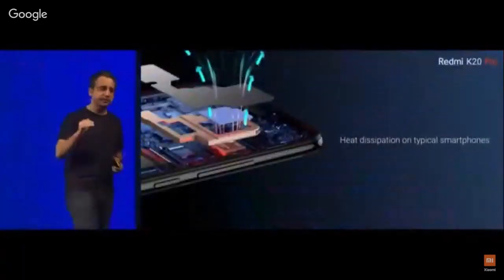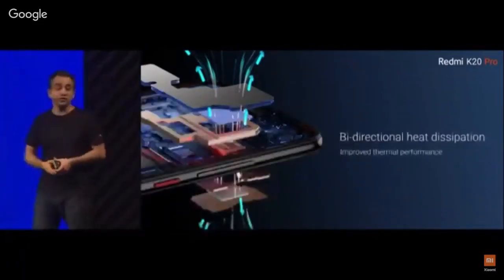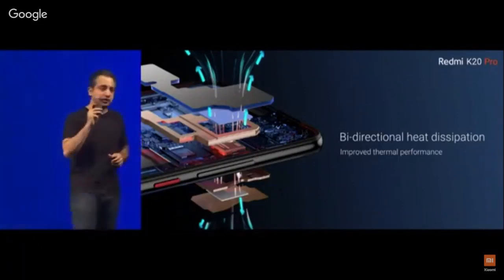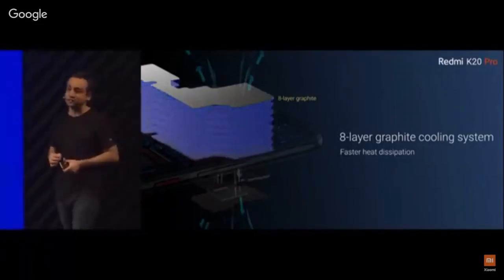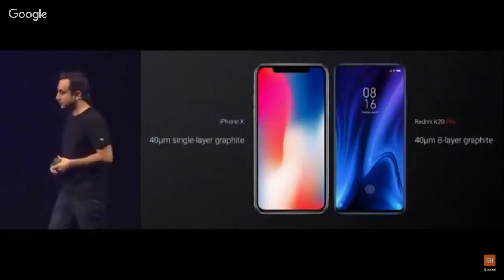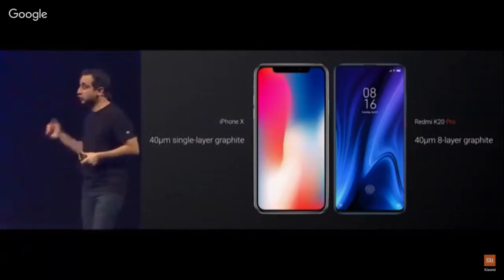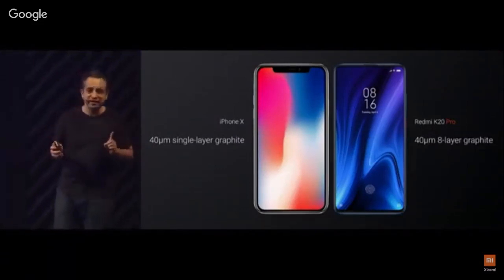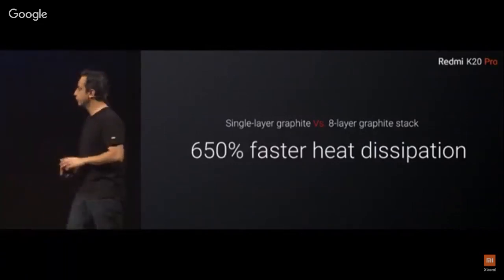How is it different? A typical smartphone will just have one particular layer. On the K20 Pro, it is actually on both sides, right? So right on the top and the bottom, you've got the graphite cooling solution coming in. However, on the main side, this actually is an 8-layer graphite cooling system, which means faster heat dissipation. How fast? When we look at an equivalent smartphone, the iPhone X has a 40 micrometer single layer graphite, and the K20 Pro again has a 40 micrometer but 8-layer. The difference between the heat dissipation of these two devices is 650%. Makes a huge difference when you are using this cooling solution.